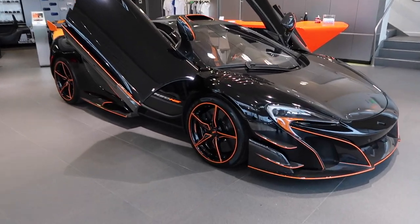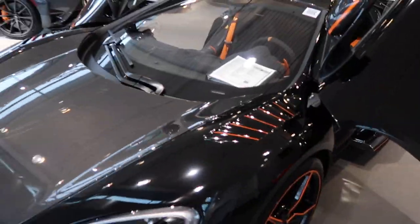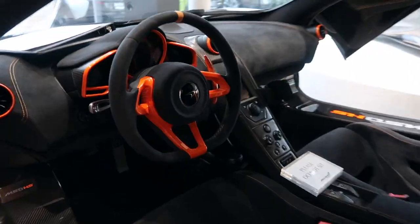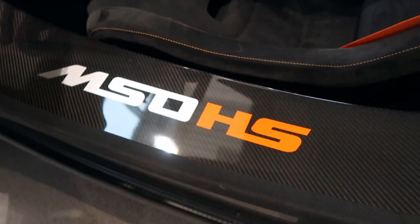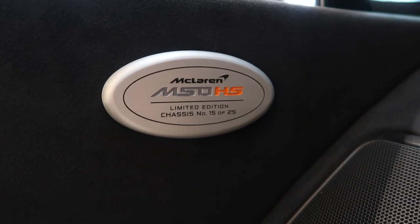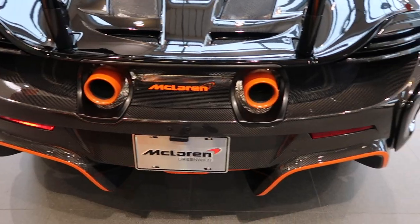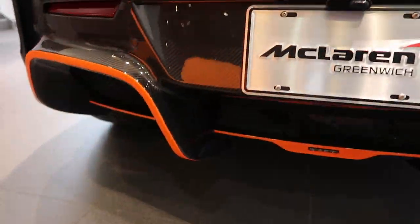In the McLaren showroom, there is a 688 HS, HS standing for High Sport. It's a track-focused version of the already track-focused McLaren 675 LT. And look how many orange accents are on this car, especially on the steering wheel and surrounding the instrument cluster, also on the AC vents. You've got the race bucket seats covered in Alcantara, and there's a plaque on the driver's door that says limited edition chassis number 15 of 25, so there's only 25 of these cars in the world. There's tons of exposed carbon fiber at the back here, and there's even orange exhaust tips, which are very fascinating. You also have this massive rear diffuser, and a view of the engine.